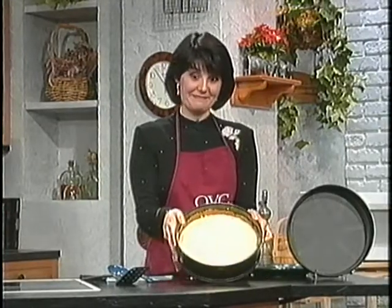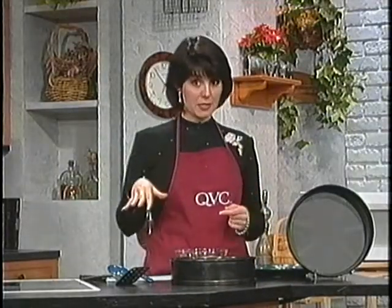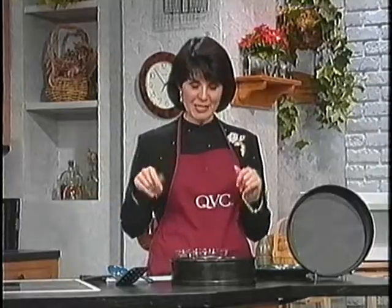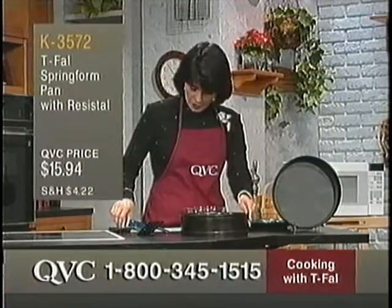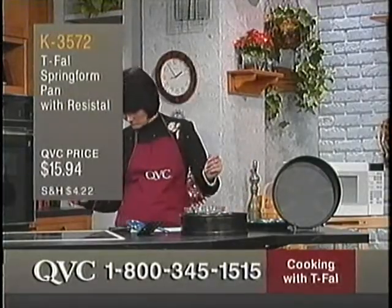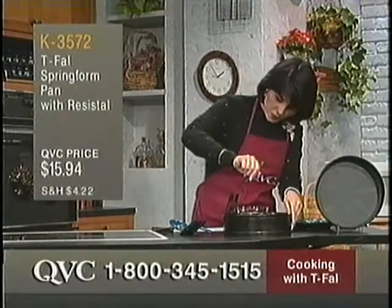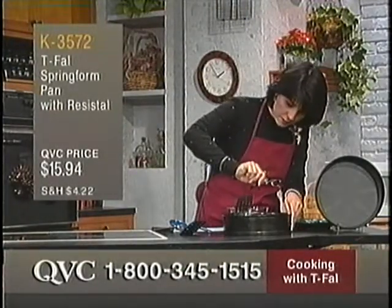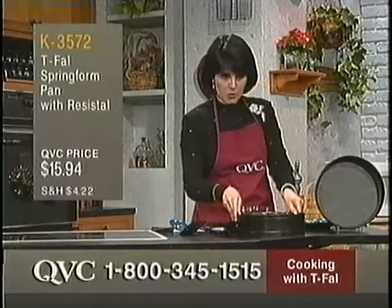For those of you who missed out on chocolate chip cookies, how would you like some cheesecake? We made this in the springform pan that has the resistol, which again is going to help with that non-stickability factor. This has a 10 1/4 inch diameter, so it's a larger cheesecake than maybe you're used to seeing. I'm just going to take a spatula and just kind of loosen around the edges a little bit here. And then we'll unlock the springform pan. And you do that right over here.